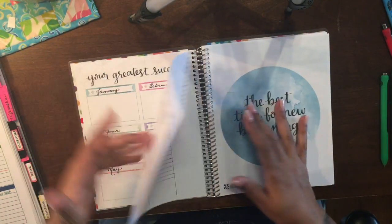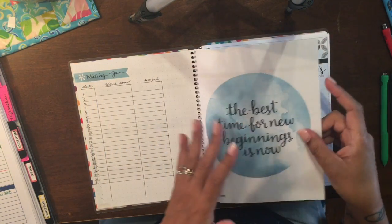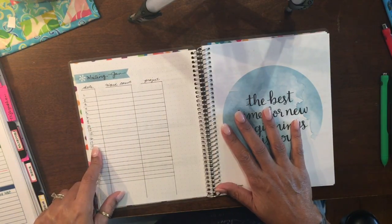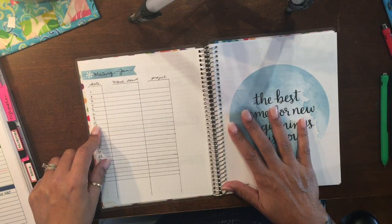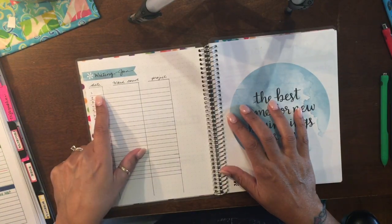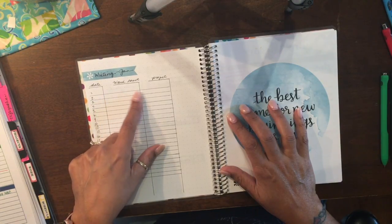In the very first note page prior to the monthly spread, what I do here is I put the dates of all the weekdays. So that's why it skips 1, 2, 3, 4, 5, 6, and then 9, because 7 and 8 are a weekend and I don't write on the weekend. So I have the date. I usually put the time that I start writing and then my word count. And sometimes that is divided.